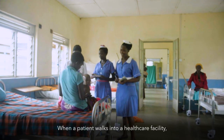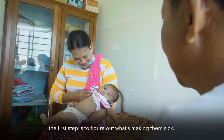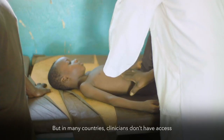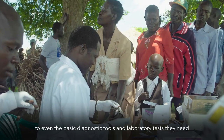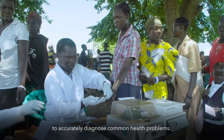When a patient walks into a healthcare facility, the first step is to figure out what's making them sick. What are their symptoms? How long have they had them? But in many countries, clinicians don't have access to even the basic diagnostic tools and laboratory tests they need to accurately diagnose common health problems.